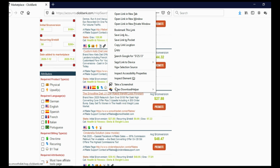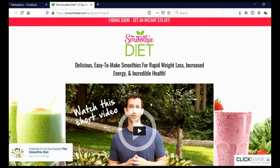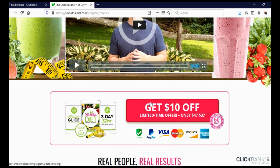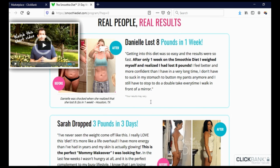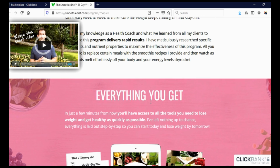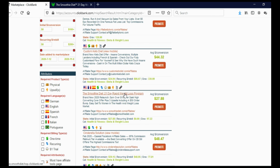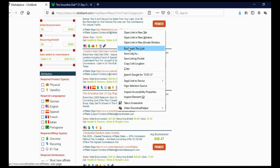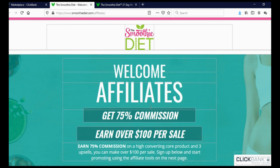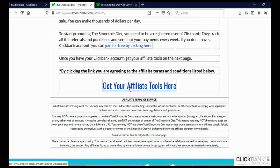Let me just open their sales page in a new tab just to see how it looks. And let me scroll through their page. Okay, they have some tips. Okay, this looks actually like a good sales page. So let me just open now their affiliate tools page. Again, I will open that in a new tab. Give it a second to upload. Okay, get your affiliate tools here.